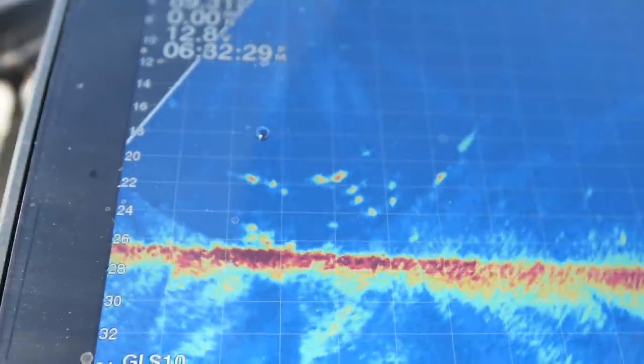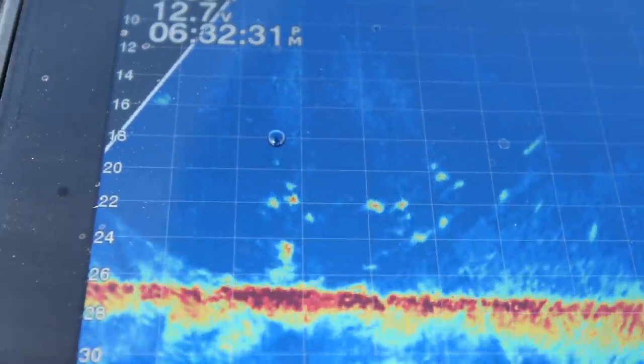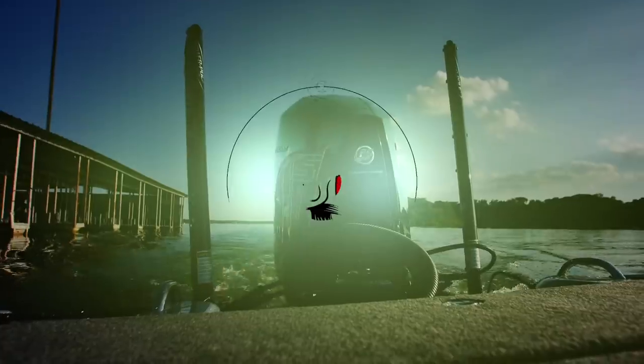That just looks like a swarm of bees down there. That is awesome.